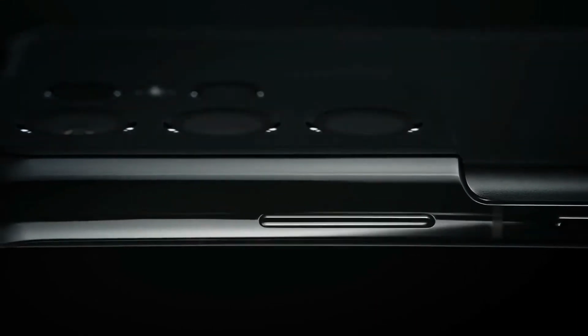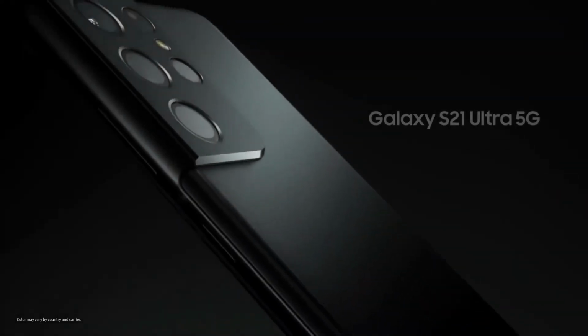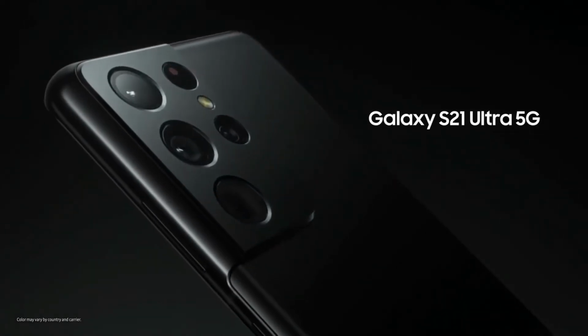S21 Ultra's iconic contour cut camera design revolutionizes all a smartphone camera can do. Designed to be epic in every way, Galaxy S21 Ultra.